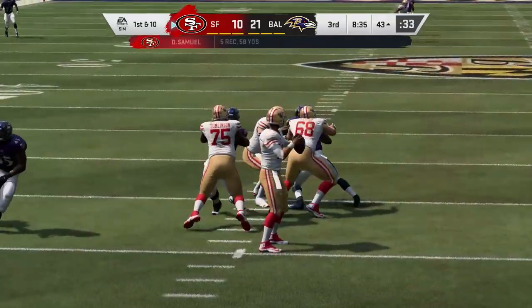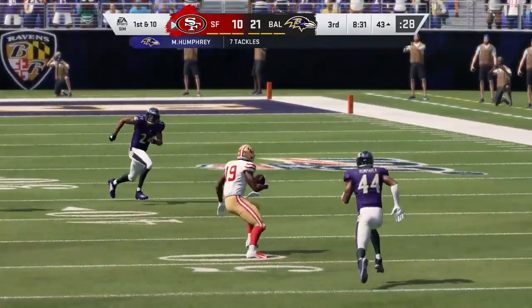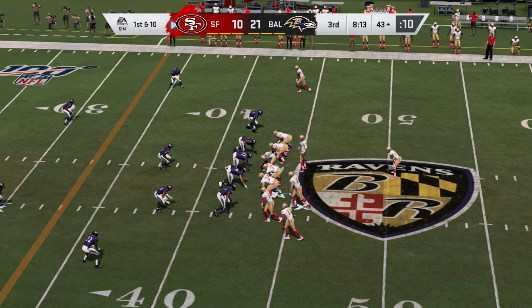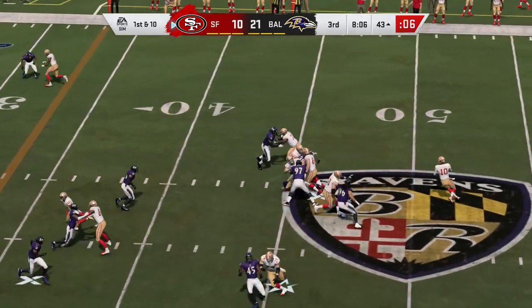Obviously, they're not where they want to be right now on the scoreboard. Big plays like that, though, that'll trend them in the right direction. Yeah, a few more like that, they'll be right back in the game. And if they can continue to do that, maybe they'll inspire their defense as well. They'll get a few stops. So the big play gets him across midfield now for first and 10.